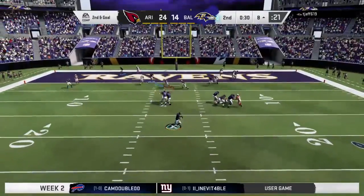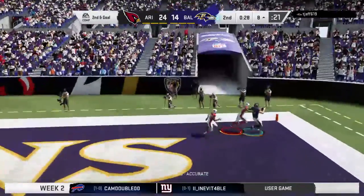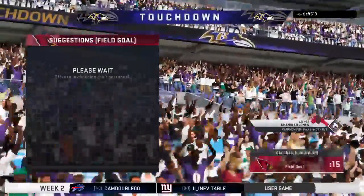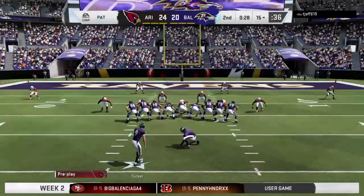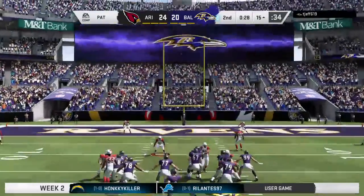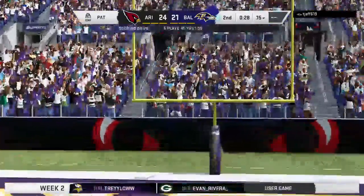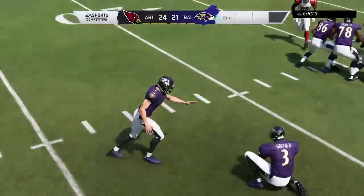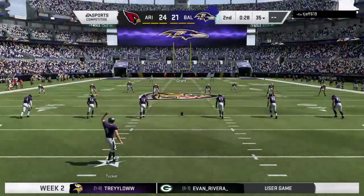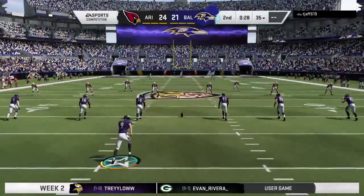To throw is Jackson. And this is caught. Touchdown, Baltimore. Mark Andrews, his 2nd touchdown here in this first half, as they are now just an extra point away from making this a 3-point game. Tucker with the extra point, and that cuts the lead to 3, 24-21. Tucker now to kick it away.